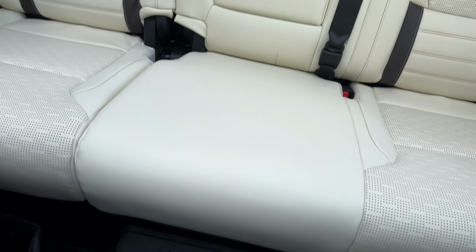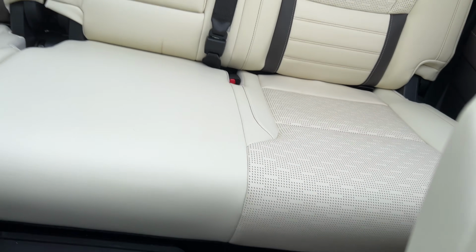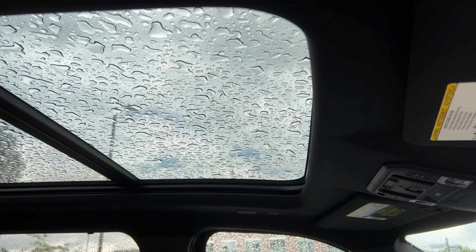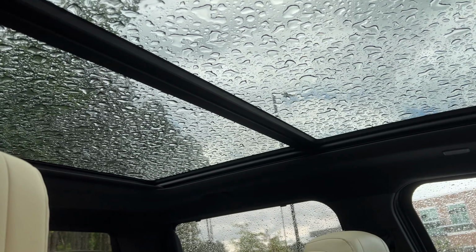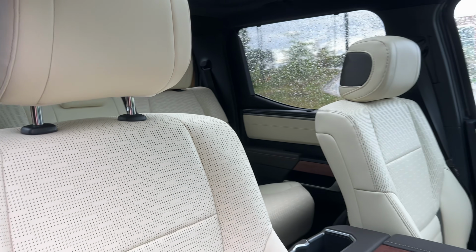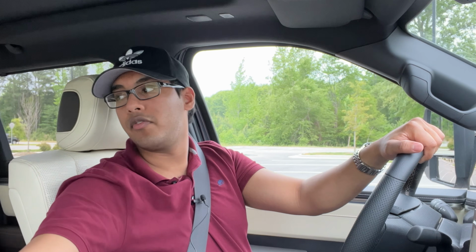And even then, I feel like the legroom is a little bit less than before. But it's not bad. The legroom is fine. I can deal with that. But it's the headroom with the pano roof that's going to be annoying for taller passengers. If you're over 6 feet tall, you're going to be brushing your head up against the headlining there with the pano roof. So I would avoid this pano roof for sure.